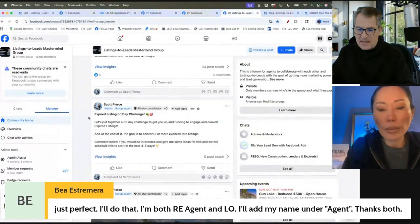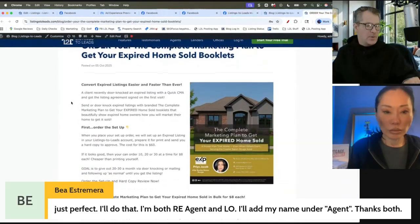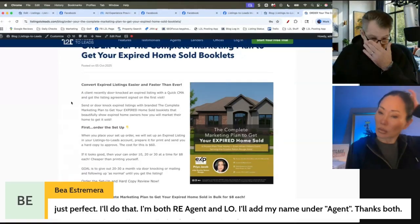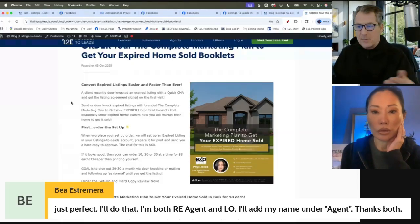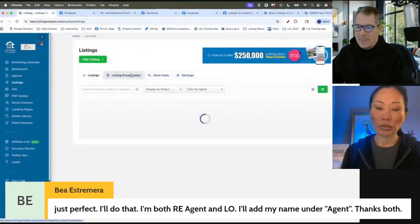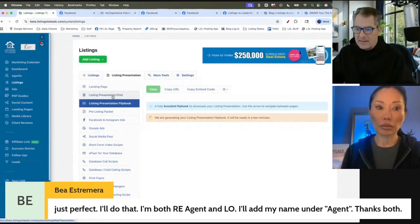Any of you that are, especially if you're a client, let me show you this right here. We're actually a little bit backed up already. So if you are a Listings to Leads client, hopefully you know that agent, and this is where I would really do a lunch and learn or a one-on-one with the agents I'm working with. Because in Listings to Leads, if I click on listings, in fact, let me show you here: listing presentation, flip book. That's going to take a minute.